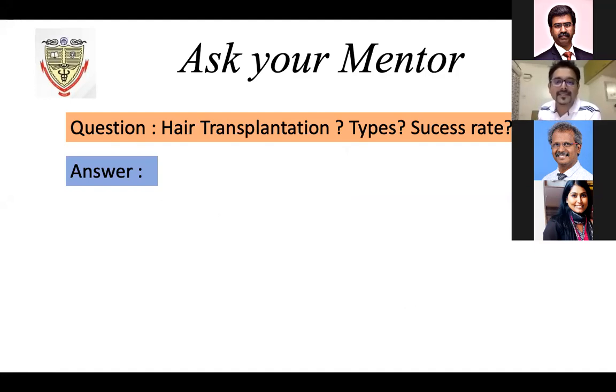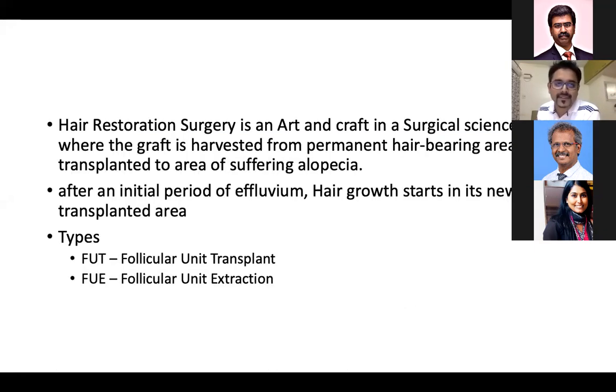The first question is on the different types of hair transplantation and their success rates. First, let's talk about the definition of hair transplant surgery, or hair restoration surgery. It's an art and craft in surgical science where the tissue or graft is harvested from the permanent hair-bearing area, like the occipital region where there is no DHT receptor activity, and then transplanted to the area suffering from alopecia.